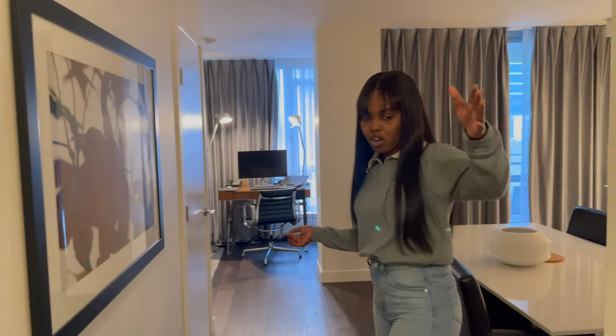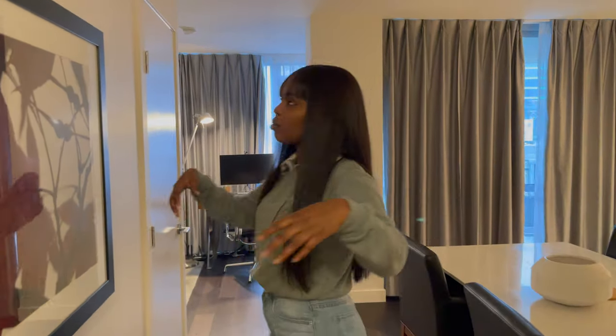Anyway, so moving on. So moving inside the living space, when you come out from the entryway, you get to the dining area and kitchen.